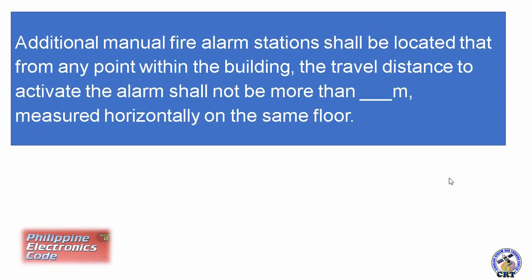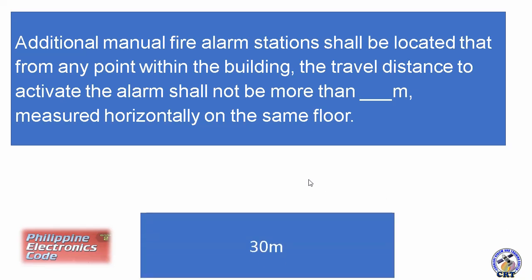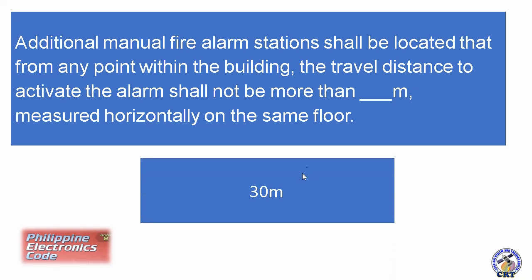Next, additional manual fire alarm stations shall be located that from any point within the building, the travel distance to activate the alarm shall not be more than blank meters, measured horizontally on the same floor. So, kung malawak yung floor na yon, dapat merong manual fire alarm station. Okay? Within 30 meters. So, yan.